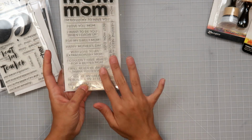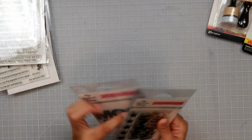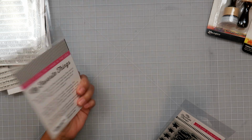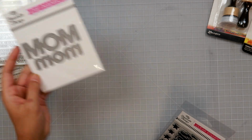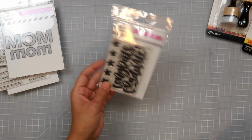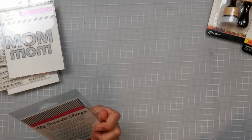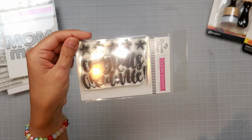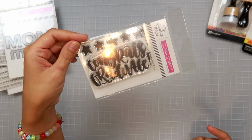So really nice stamp set for Mother's Day, which is coming up this weekend. And then I also got the dies to cut out the mom, which technically I probably didn't need, but I just did. And I also got this, I'm sorry, from My Favorite Things, and it's called Star Graduate. It says congrats graduate, and then it has the little stars on there. Really like that one.